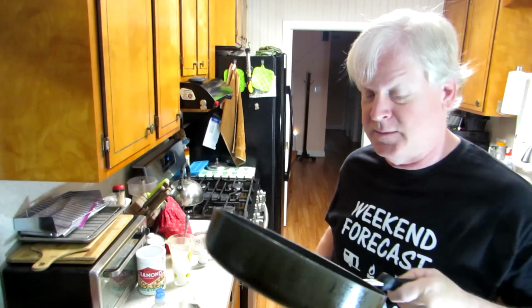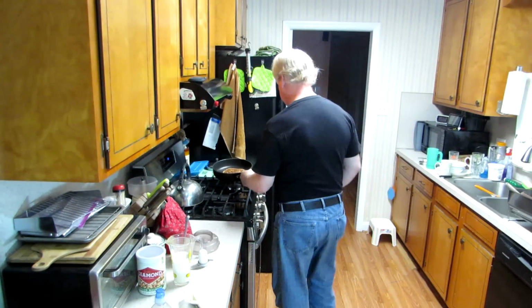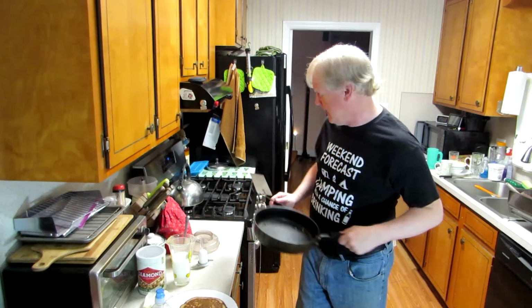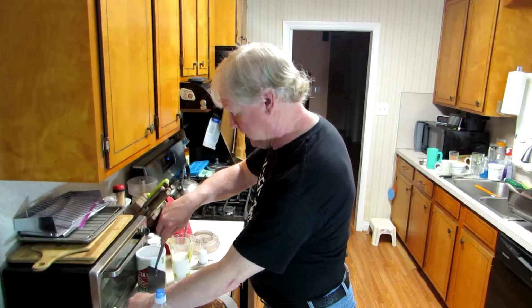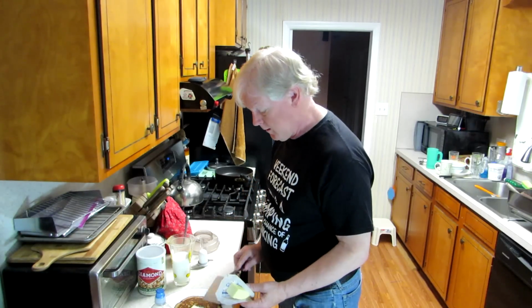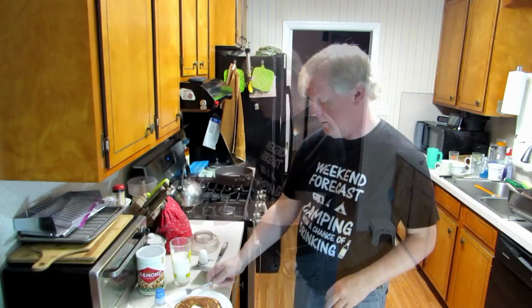Oh, it's too bad you can't smell this. Walnut, cinnamon, awesome. So put that on there. Put the little butter off the end of the butter stick that we warmed up in the pan on there. Not a lot of butter. I don't eat as much butter as I used to anymore.